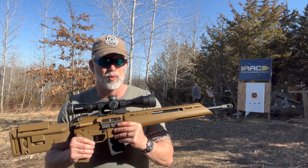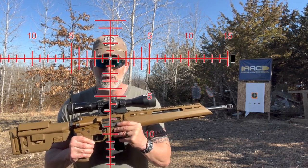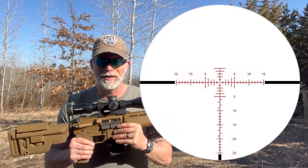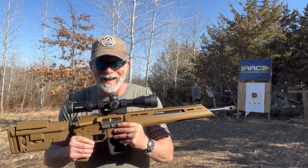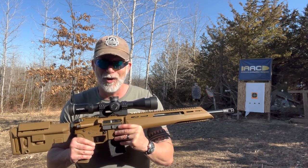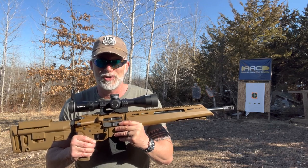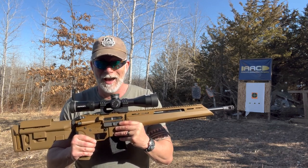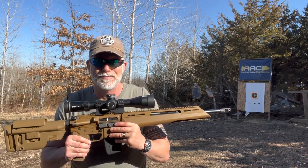And one thing I want to say right off the bat is I love this reticle. I'm not a fan of the super busy ones. I know we can get reticles that can pretty much do everything for us, but for the shooting that I do and that most of us do, you really don't need all that, at least in my opinion. Now, this reticle has just enough, I think, to get the job done and make precision shots out at distance, without distracting and being messy.